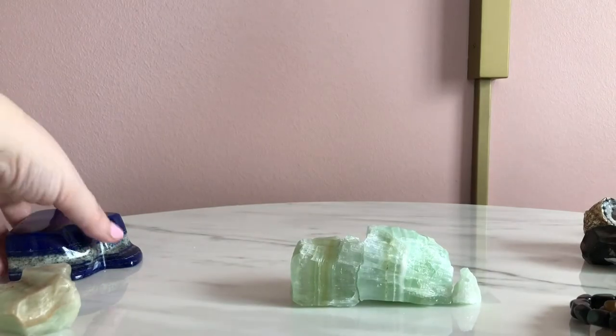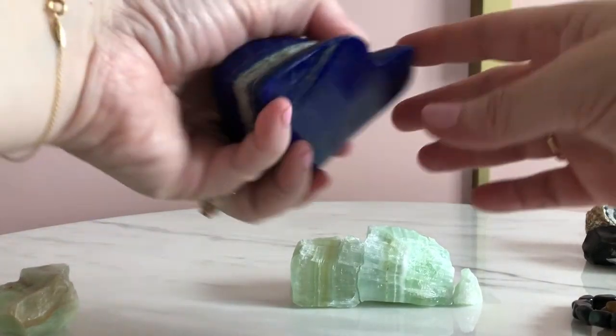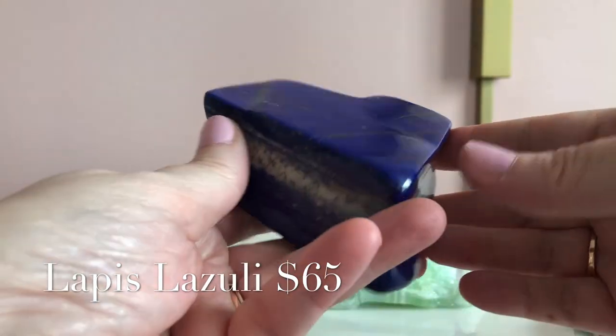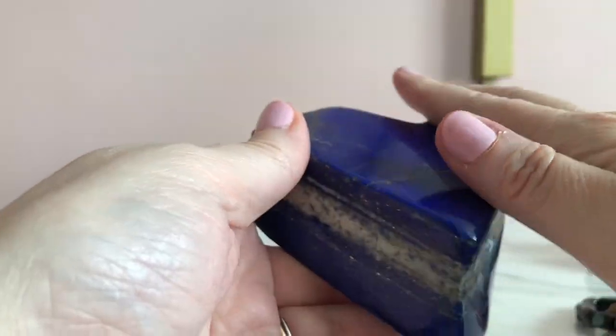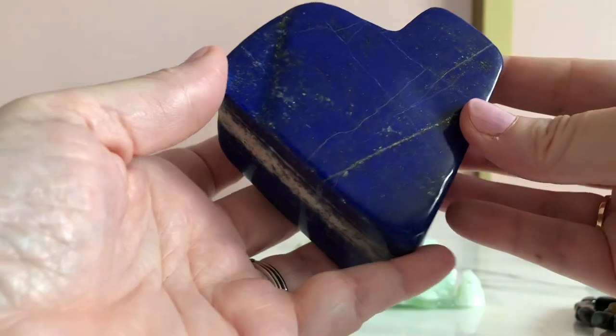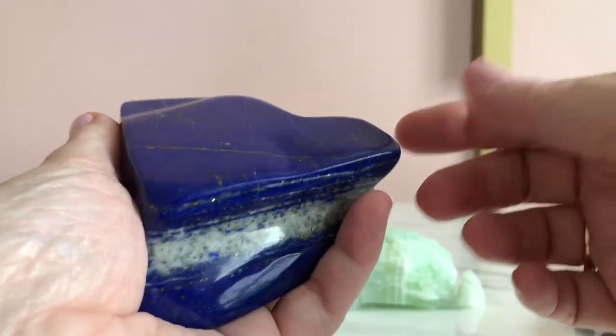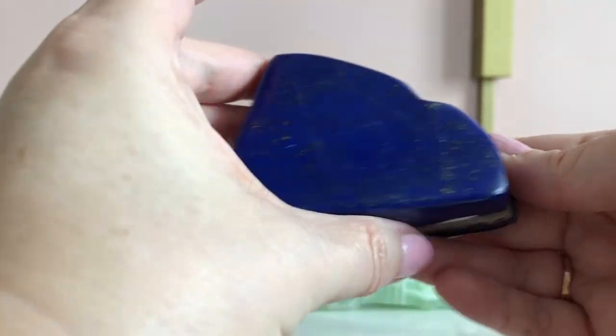Speaking of, let me show you this giant piece of lapis my husband got me because it looks like a heart, and we fell in love with it when we first walked up. It was super warm in the sunlight. These hold the warmth of the sun so much, and this is just such a beautiful piece of lapis. I love lapis. I don't have any big pieces like this.